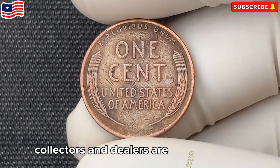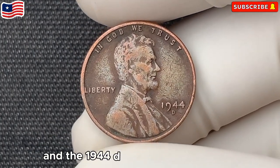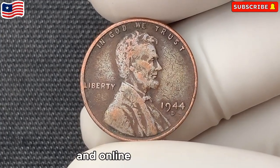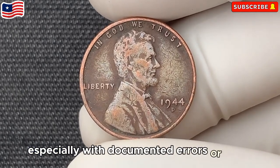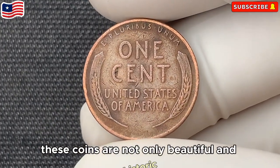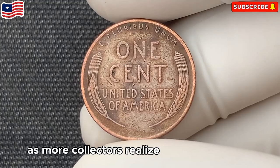Collectors and dealers are always on the hunt for rare wheat pennies, and the 1944 D is at the top of the list. Coin shows, auctions, and online marketplaces are seeing a surge in demand for these historical coins, especially with documented errors or steel planchets. These coins are not only beautiful and historic, they're rising in value every year as more collectors realize their scarcity and significance.